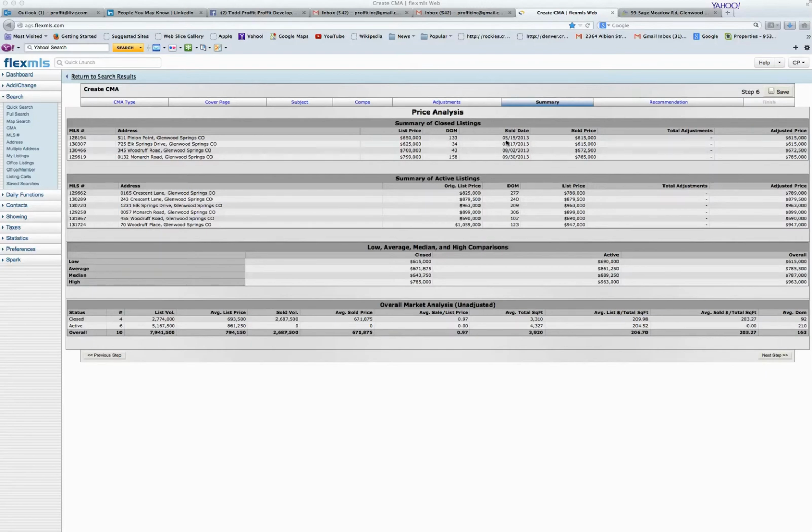Obviously, it's a summer marketplace. This was sold in July and August. 799, 158 days. That was a little higher, but it sold for 785, so they were pretty firm. And then this one, 650, sold for 615, sold in 133 days, but that sat over the winter. And that was actually a dry winter too.